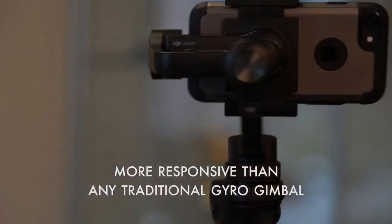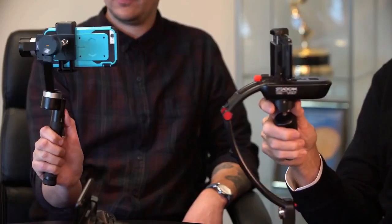Three-axis gimbals. They're not terrific at following action. 1, 2, 3. 1, 2, 3. Oop, there's a little lag there.